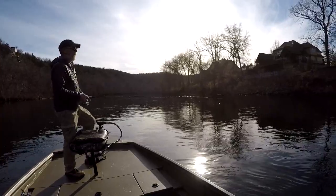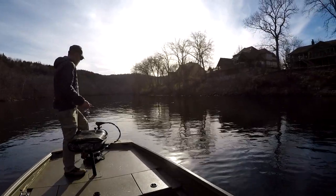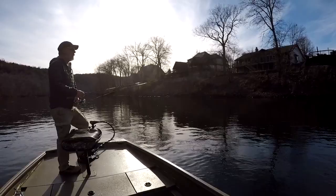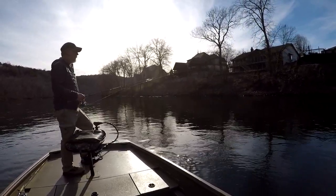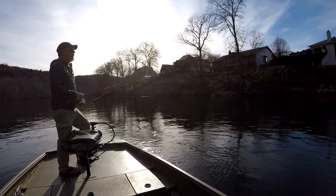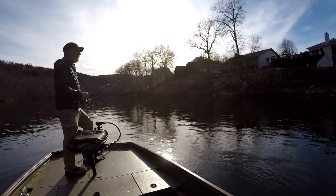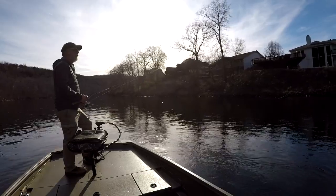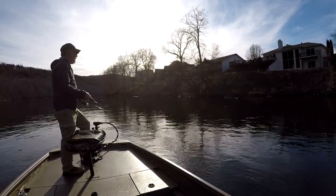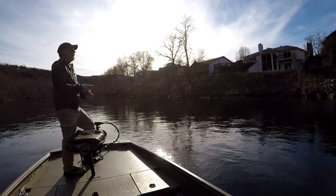We'll make a couple more casts down through here. Got just a little bit of a breeze coming from behind my back and pushing me to the bank a little bit. Not too bad. And for January 8th, it is really warm out here right now. That was some pretty good bottom action there. I thought I was getting a bite, but I'm pretty sure it was bottom action. I think we got one more day of decent weather before things start to change. And they're even talking about a possibility of a little bit of snow on Saturday.